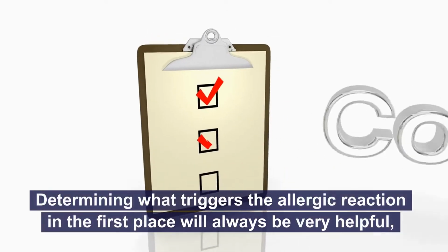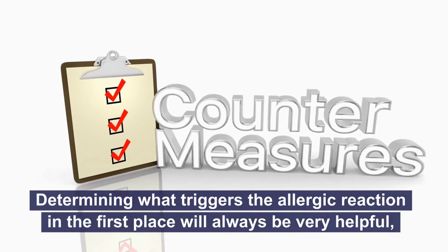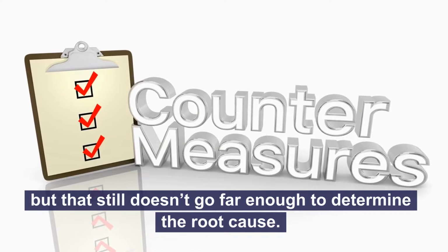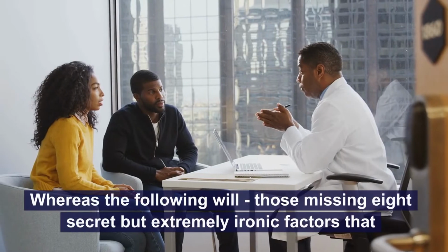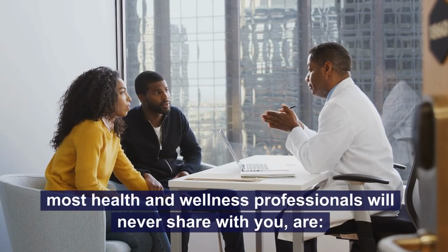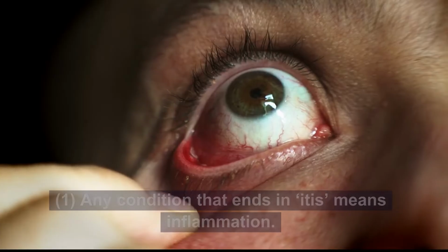Determining what triggers the allergic reaction in the first place will always be very helpful, but that still doesn't go far enough to determine the root cause. Whereas the following will, those missing 8 secret but extremely ironic factors that most health and wellness professionals will never share with you, are: 1.